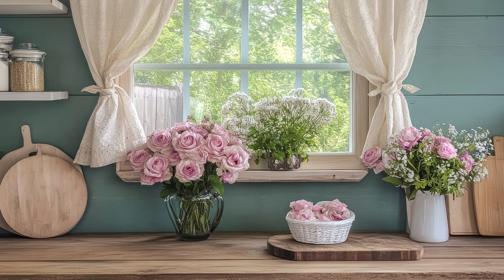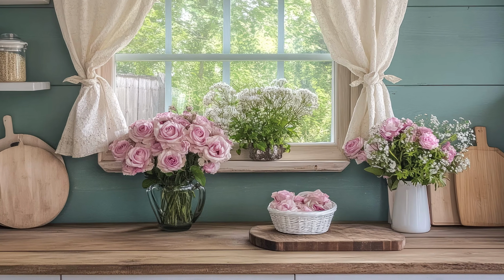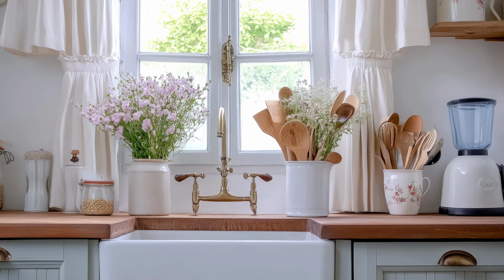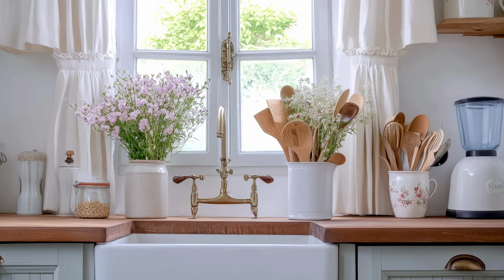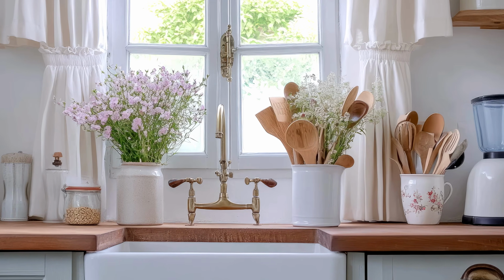The beauty of these curtains lies in their ability to transform a room with their warmth, charm, and timeless elegance. So embrace this delightful design trend and let your kitchen become a cozy haven, a place where both the past and present can coexist in perfect harmony.